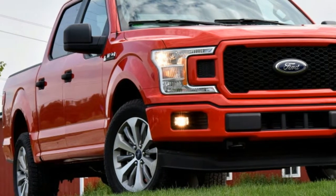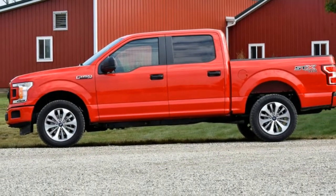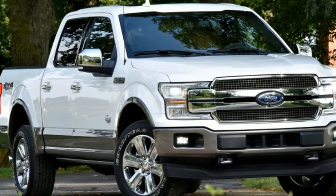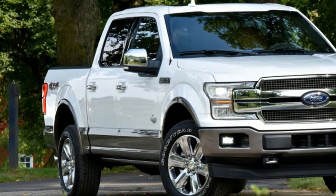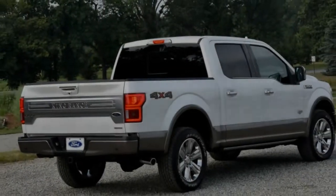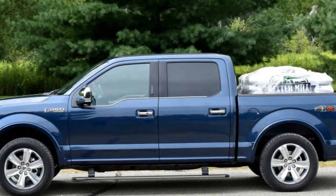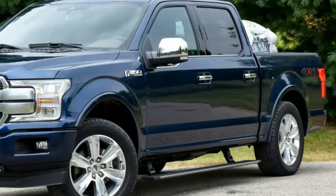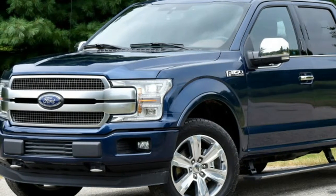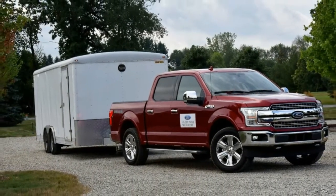Despite missing out on the highest possible IIHS safety rating, the F-150 is still the highest rated full-size pickup available. The Ram 1500, Chevy Silverado 1500, GMC Sierra 1500, Toyota Tundra and Nissan Titan all performed slightly worse in at least one crash test, and had worse forward collision prevention technology. Though the Ram 1500, GMC Sierra and Nissan Titan had better headlights.